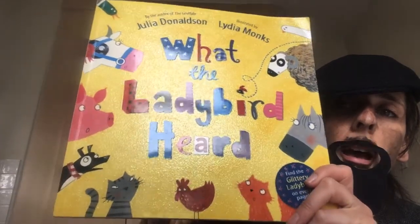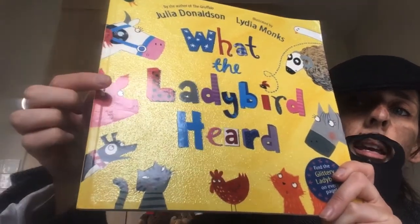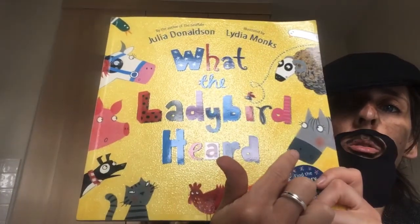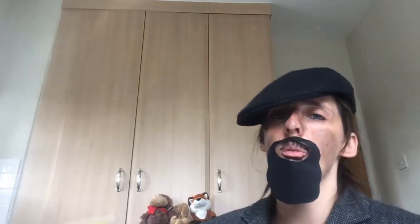I can see a cat. I can see a cow. I can see a pig. I can see a horse. All different animals that live on the farm. And that is why Miss Chambers has dressed up as Farmer Chambers. Farmer Chambers lives on this farm with all these animals, and he's going to tell you a story about something that happened on this farm. Are you ready to listen? Good, good. Okay, here goes.